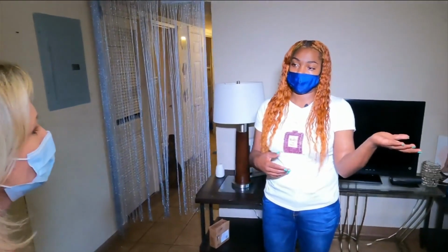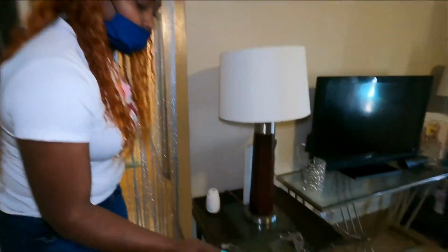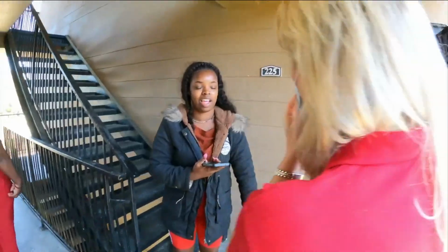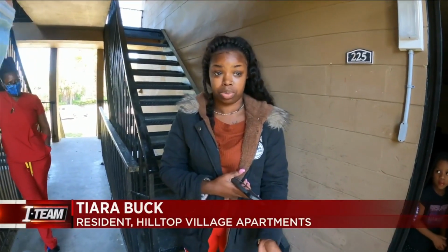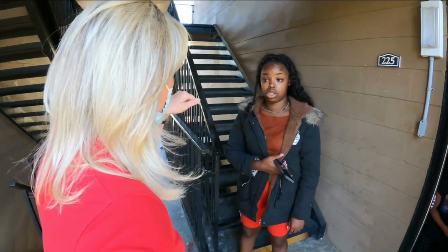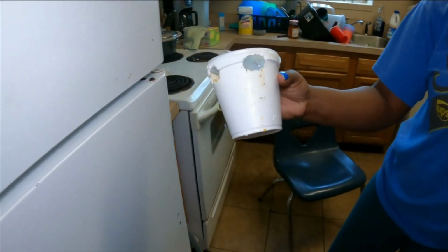And so you went to the property manager. Property manager. They gave me glue traps, pest control comes. It doesn't do a bit of good because it's like an infestation in here. This is Tiara Buck. I'm sitting with my child one day and we just in the living room watching TV and I noticed that he picked up a trap with a mouse on it, a dead mouse. And how old is your child? 2 years old. Your 2-year-old picked it up? My 2-year-old baby. She says the mice eat anything she leaves out on the counter.